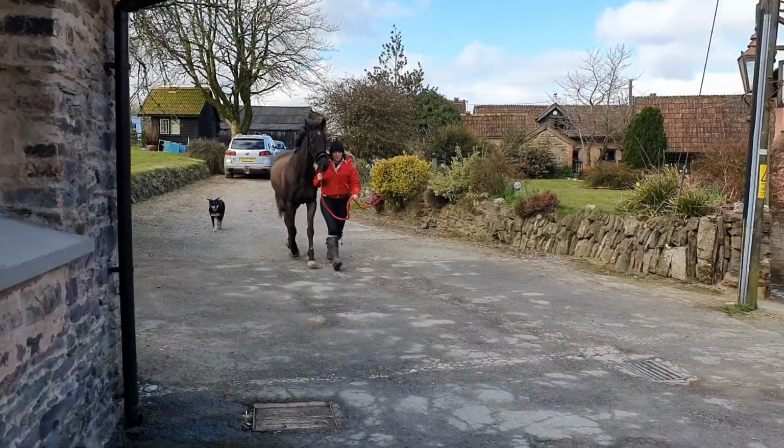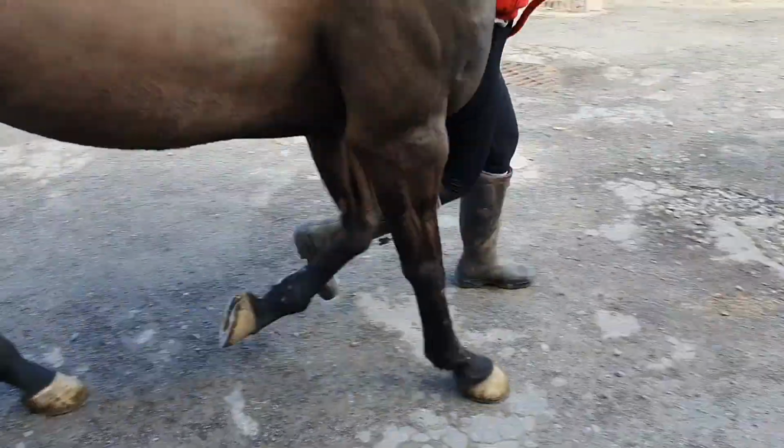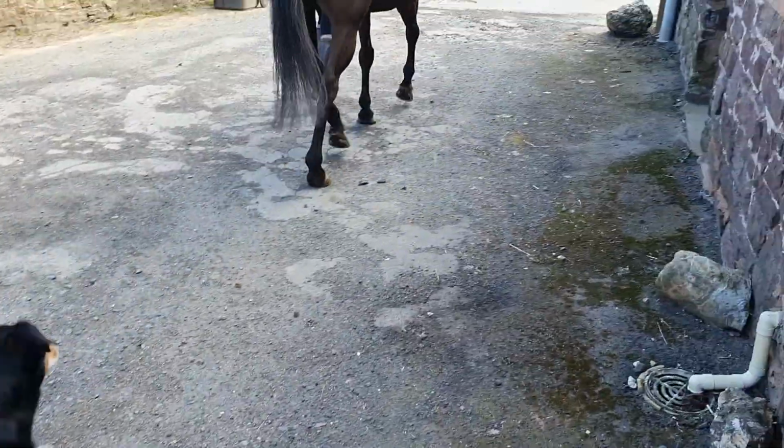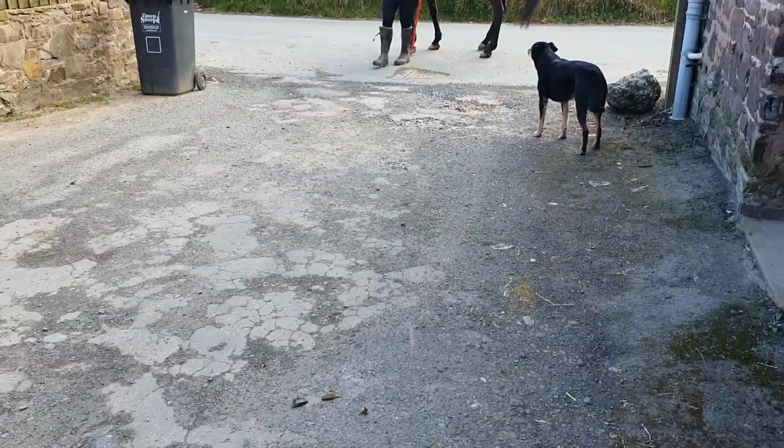Okay, as you go past this time, have a little look at his fetlock extension. Keep going. And again, actually not too bad. There's a little bit of stiffness there all round.